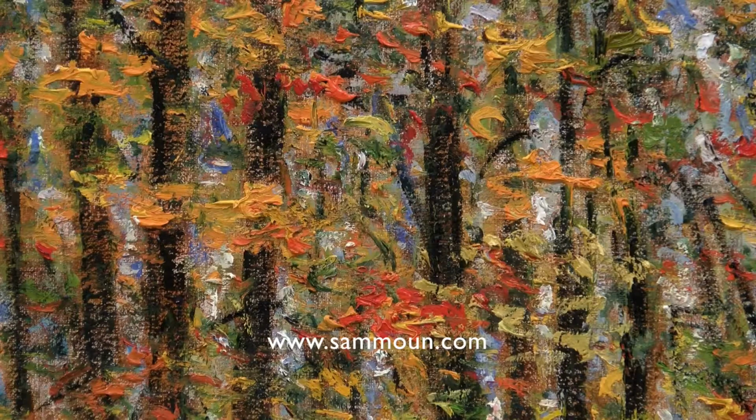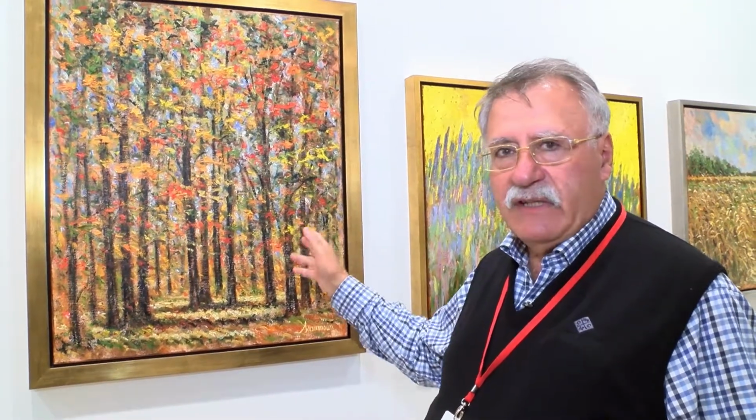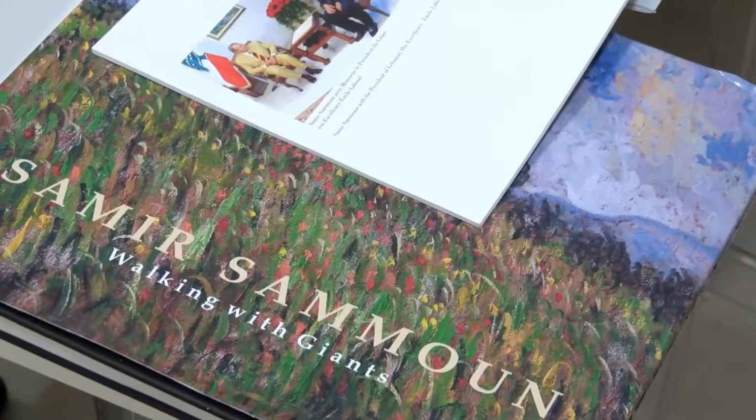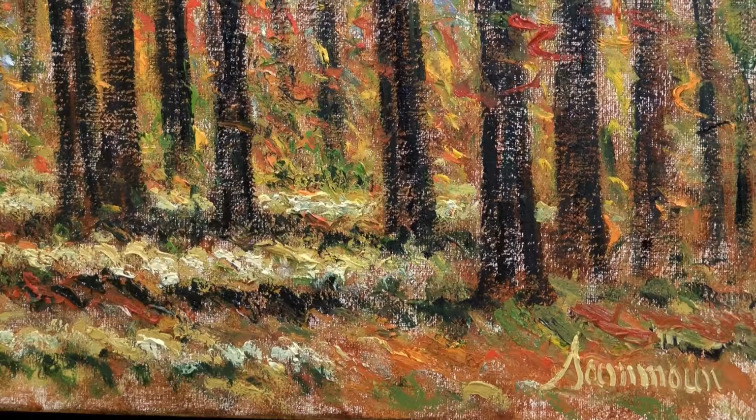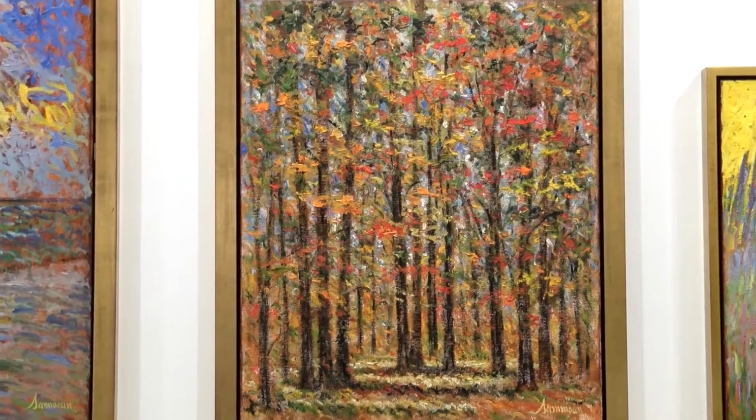If you go to my website, sammoun.com, you will see that the painting on the front page is one of this series. It's called Walking with Giants. This title came from Mr. Victor Forbes, who owns the magazine of fine art in New York, and he said that would be a title for this series of paintings, suggesting that Samir Sammoun is walking with the giants of the Impressionists too. And I'm walking with these giant trees at the same time. This painting has been attracting a lot of people here at the show, and I'm very pleased that people from London like this type of scenery.